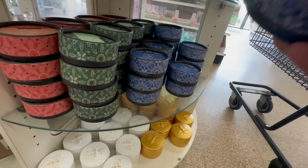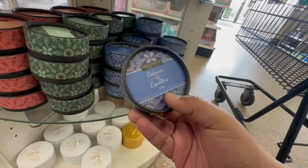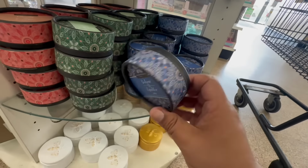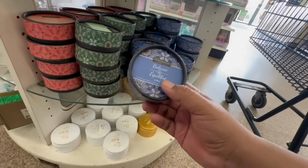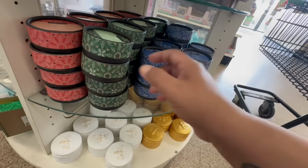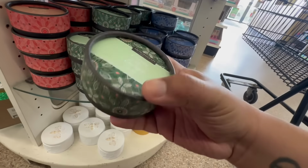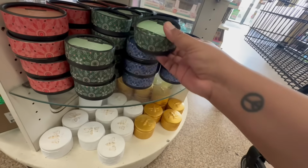Ooh. So exciting. I found the aromatherapy scented wax melts. I've been hearing a lot about these, that they are actually great dupes of what's sold at Bath & Body Works as far as candles, and I can smell them from here. Oh my God, these smell amazing. So this is the energy.